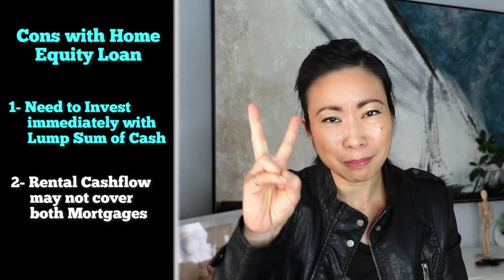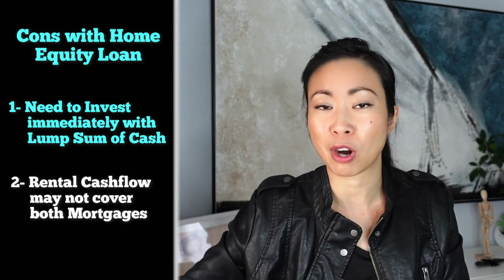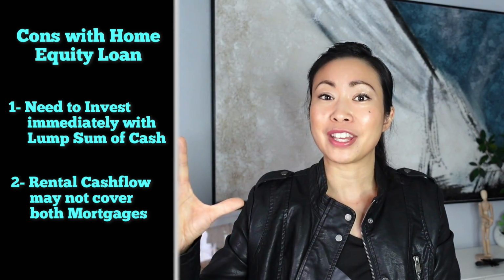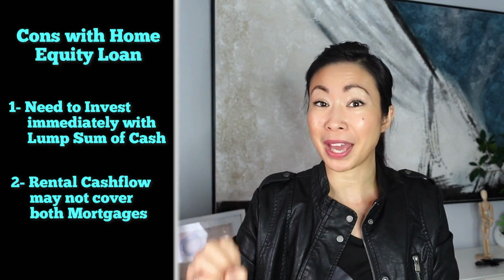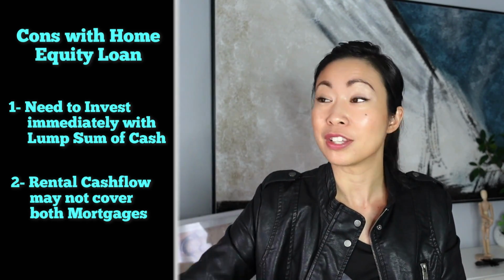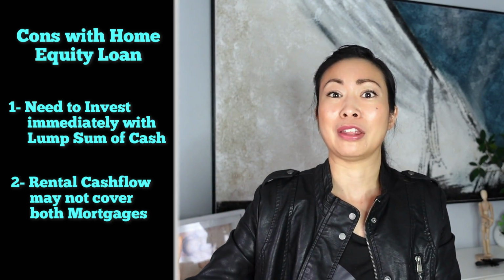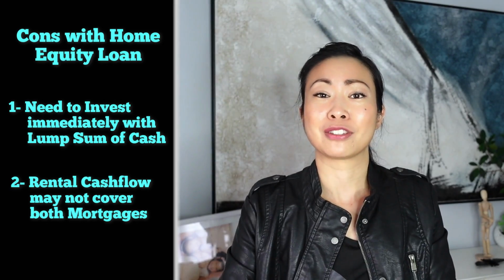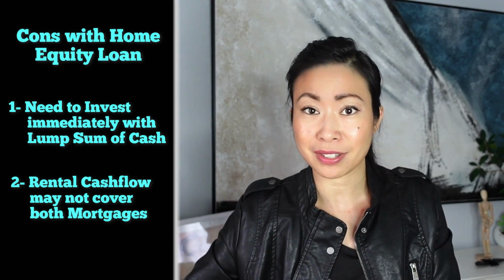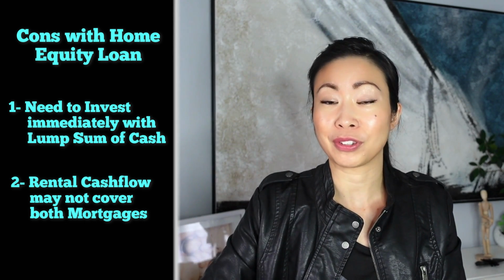Now, the second biggest con is that if you get this lump sum and then go and buy an investment property, let's just say a rental property, and you secured a first and second mortgage, just make sure you have enough rental income to pay out those two loans. A lot of investors make the mistake of using a home equity loan to buy another rental property, but it makes all the properties negative cash flowing because they've maxed out their home equity loan. So just be very careful. If you do use a second mortgage to buy your next investment property, make sure that property cash flows more than enough to pay out your second mortgage.